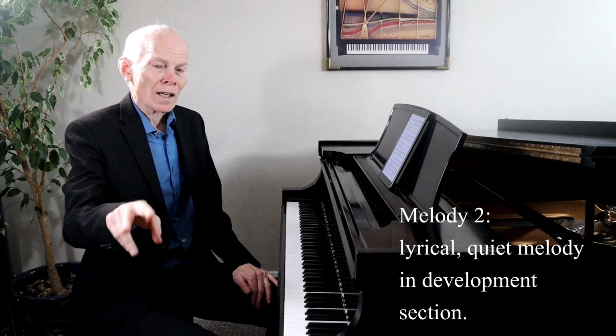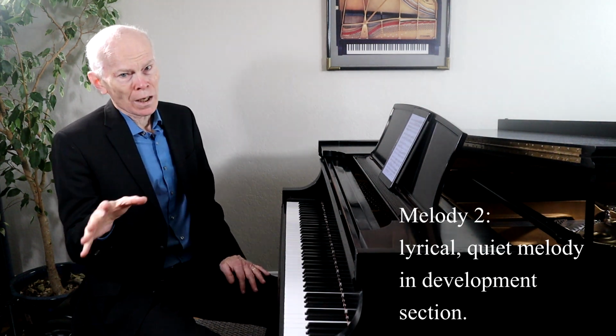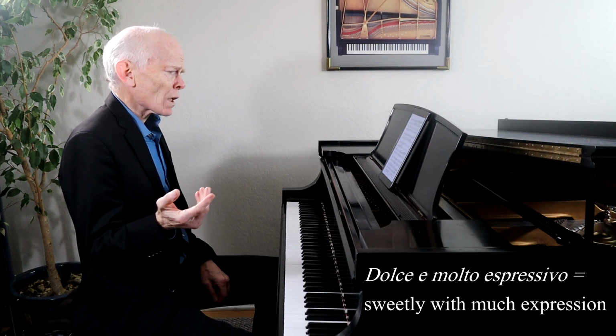Melody No. 2. This is a slow theme that comes in in the development section. Here we have a big contrast. It's very lyrical, it's quiet, it's beautiful. Tchaikovsky marks dolce e molto espressivo, sweetly with much expression. The opening is in D flat major, very bright and exciting. This is in a minor key. It's a big change from the excitement in the beginning. This is more beauty and lyricism.